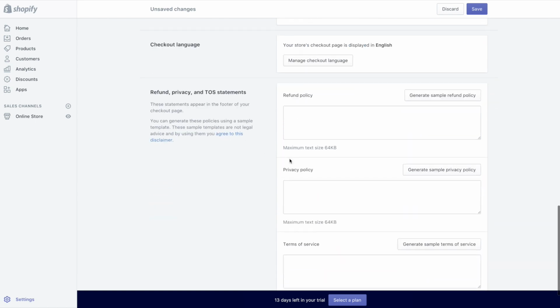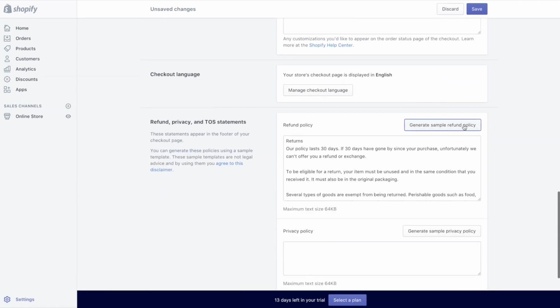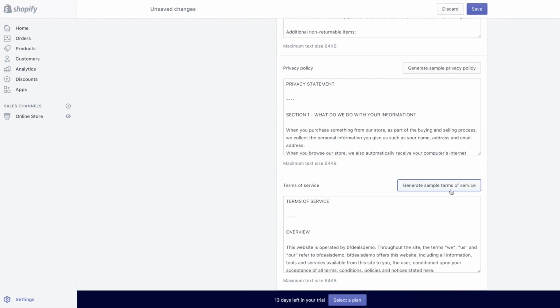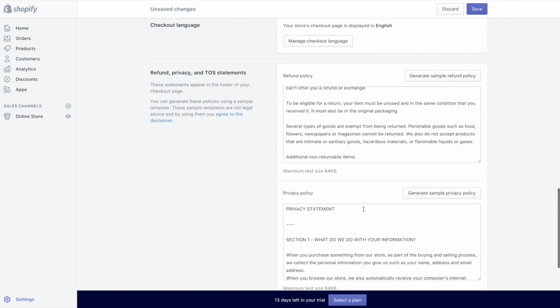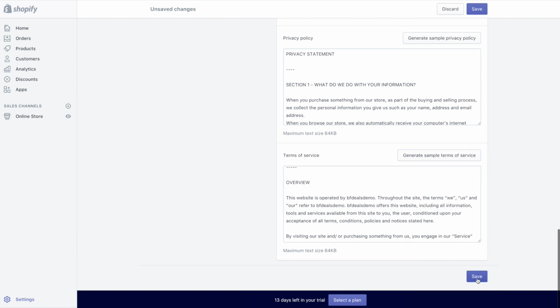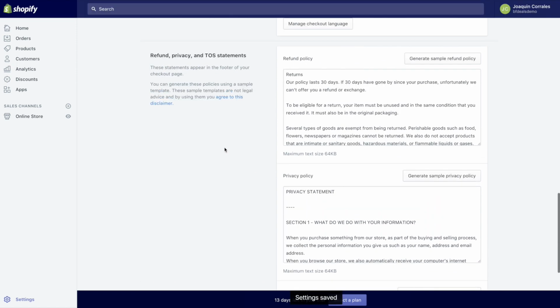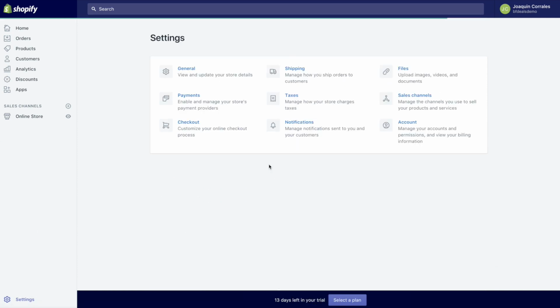Now for the refund, privacy, and terms of service, we're going to generate random ones, okay? So we're going to click on these generate buttons, and this is going to be good for now. Remember, we're trying to set the store up as fast as possible so that we can get in these next 4 days and generate a ton of money using these strategies for Black Friday. So we don't need specific terms of service, privacy policy or refund policy right now. The ones it generates by itself are going to be good enough for now. Once we have this, we're going to click on the save button down here.